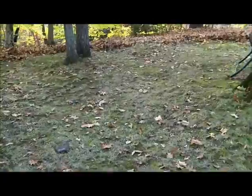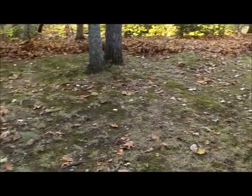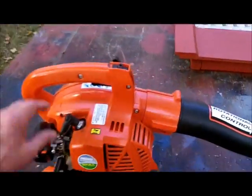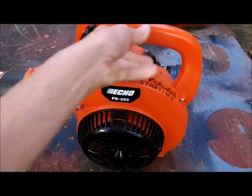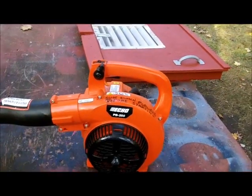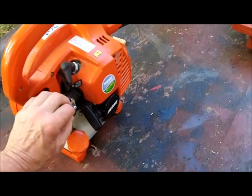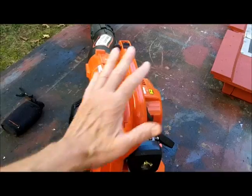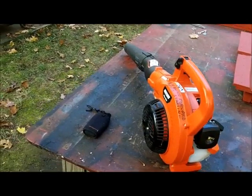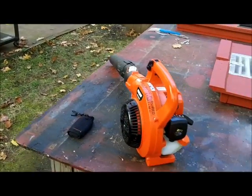Earlier in this video, I told you about the leaves and everything with the leaf blower that I have, which works pretty good, and it's this one right here. It's an Echo. I bought it 2 or 3 years ago. An Echo PB250. Now, she runs good. You have to play around with the choke until it gets fully warmed up, and it's all right. But the only thing is, it vibrates a lot. Two-cycle engines, I guess, are that way. But you know, it was under $100, so that's my budget.